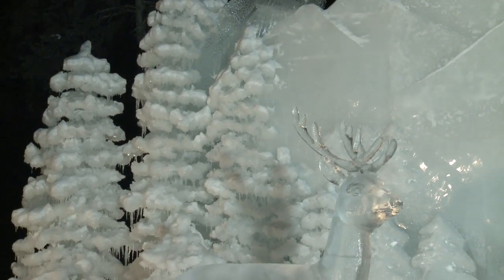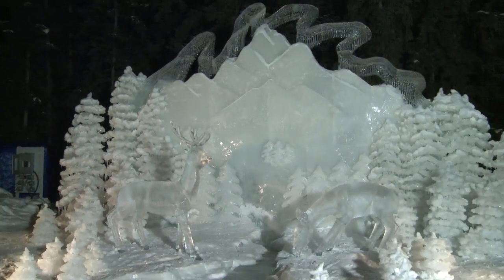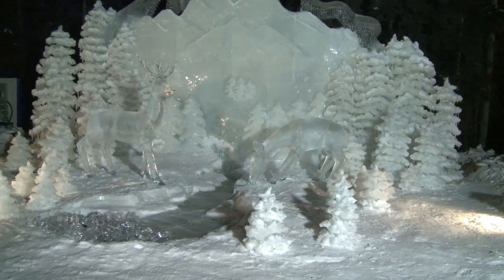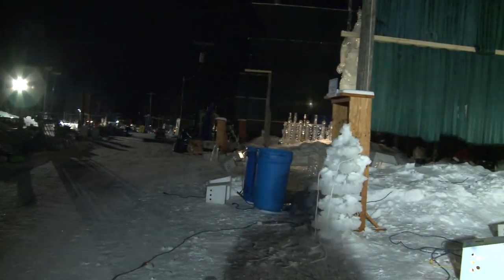Aurora Dreams. This is what Yelena was talking about last night, the way they apply the snow to the trees. This is a technique that's only been recently developed. Very picturesque piece.